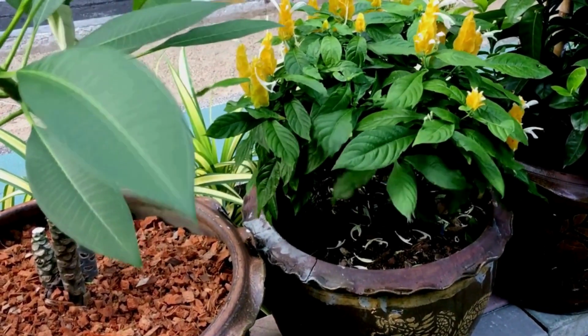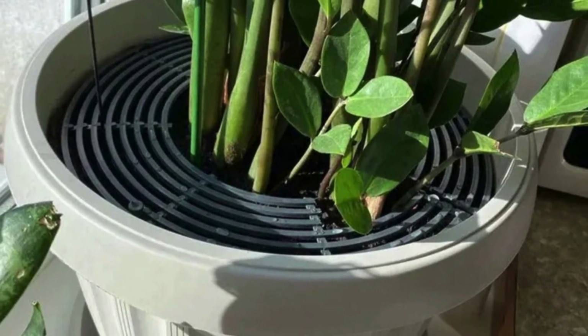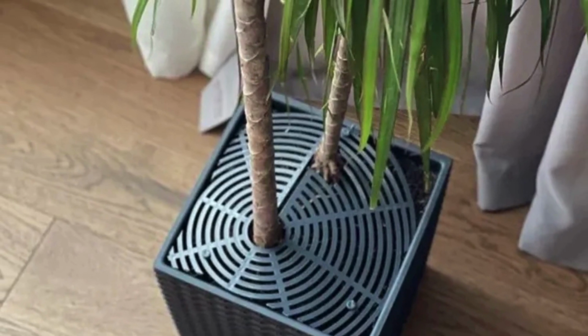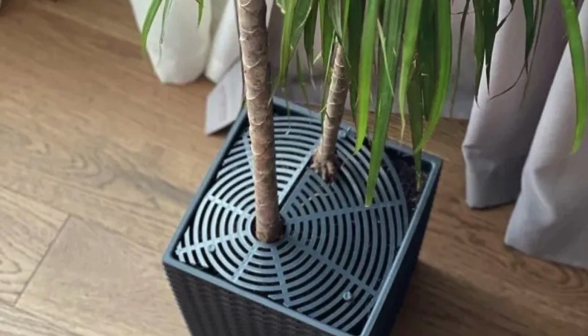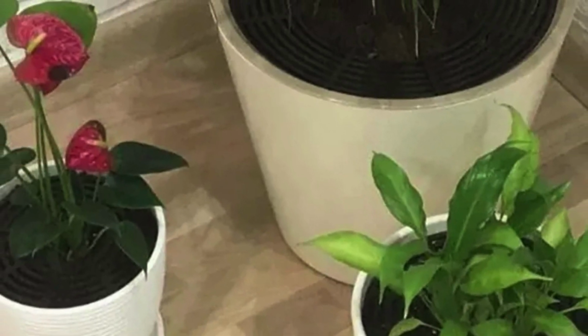Attach the mesh to the surface of the soil. The cat will definitely not like the device. When moving, it will cling unpleasantly with its claws. The main thing is to secure the mesh well around the pot so that the lattice device is not dug out along with the ground.